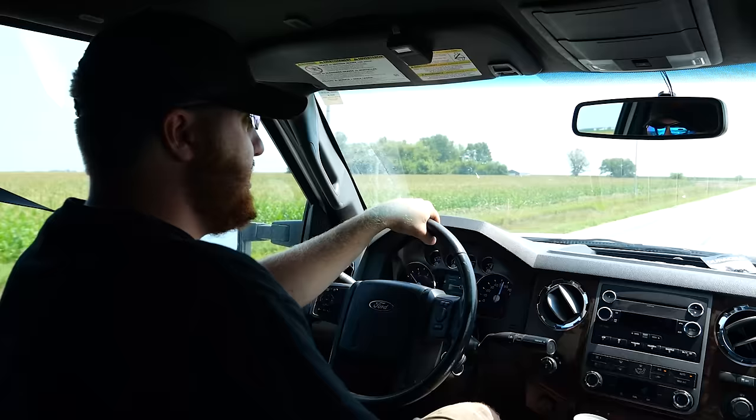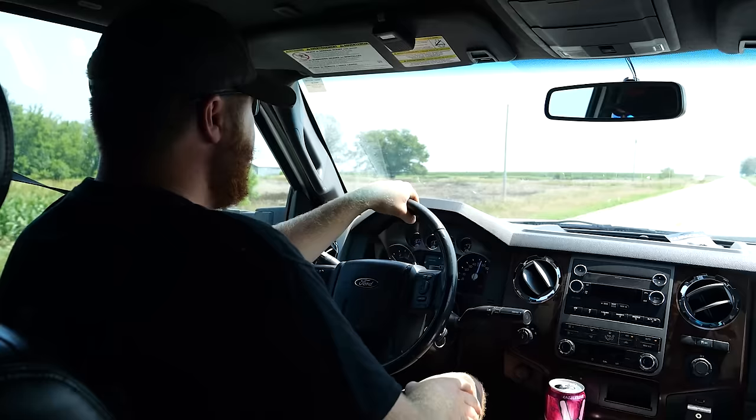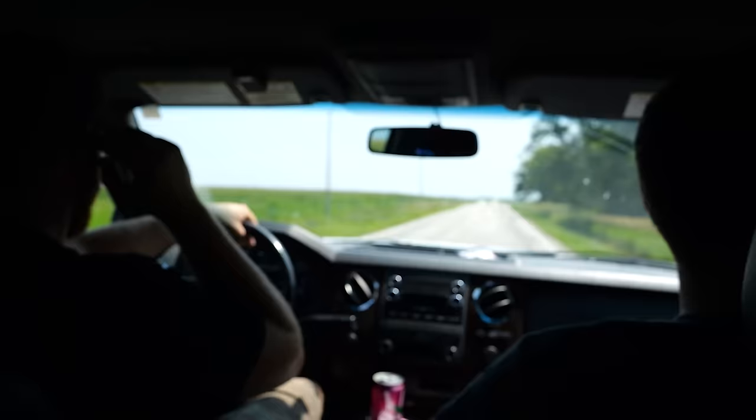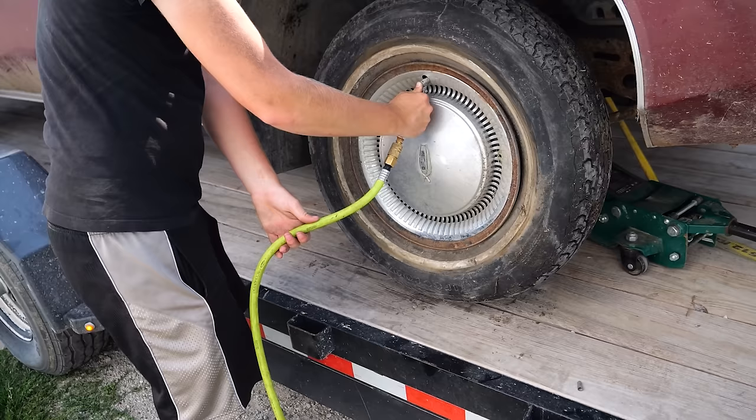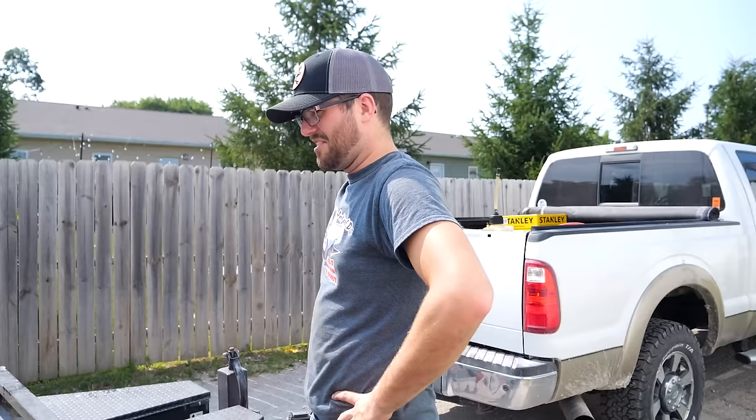The old 6.7 was put to work. Still the quickest that car's probably ever accelerated. All right, hour south. Let's get it done. That was horrifying. That was so scary. Is that a trailer tire? Probably. Yes, it is.